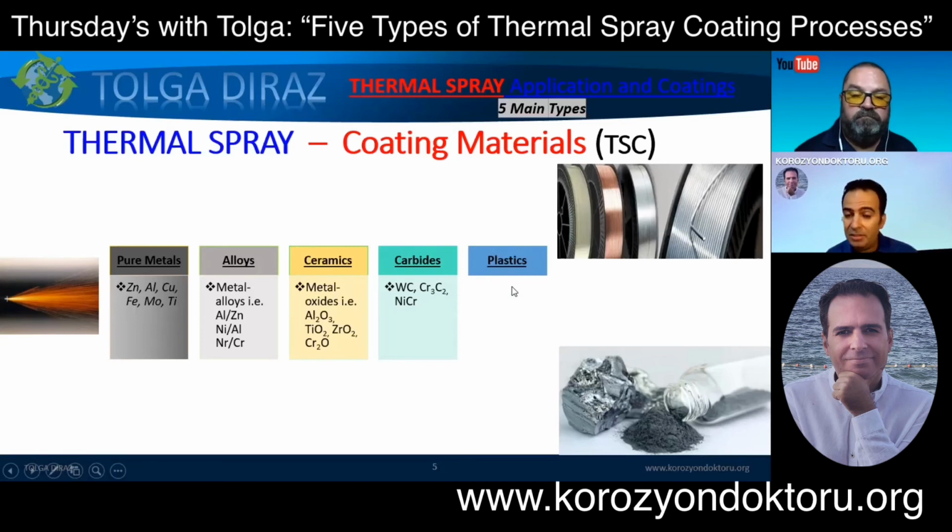So even plastics, James, can be sprayed, like polyethylene, polypropylene, you name it. And most of the time, metals can be in wire form, while ceramics or carbides can be in powder form.